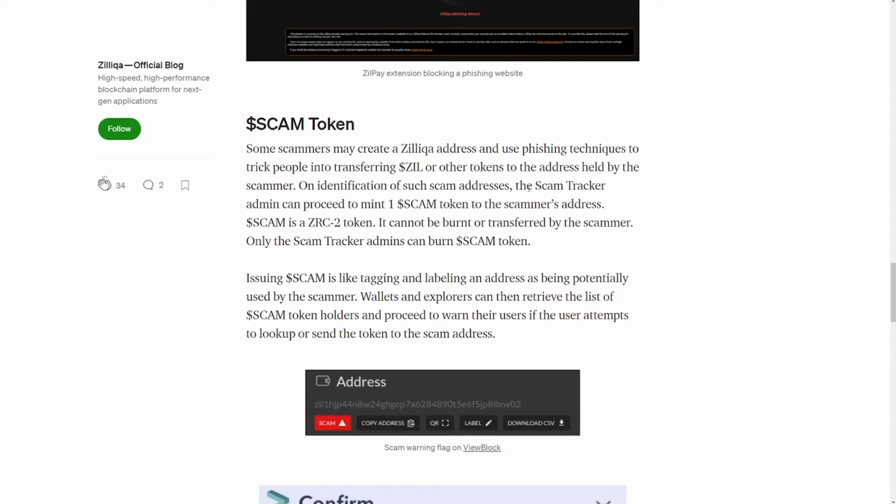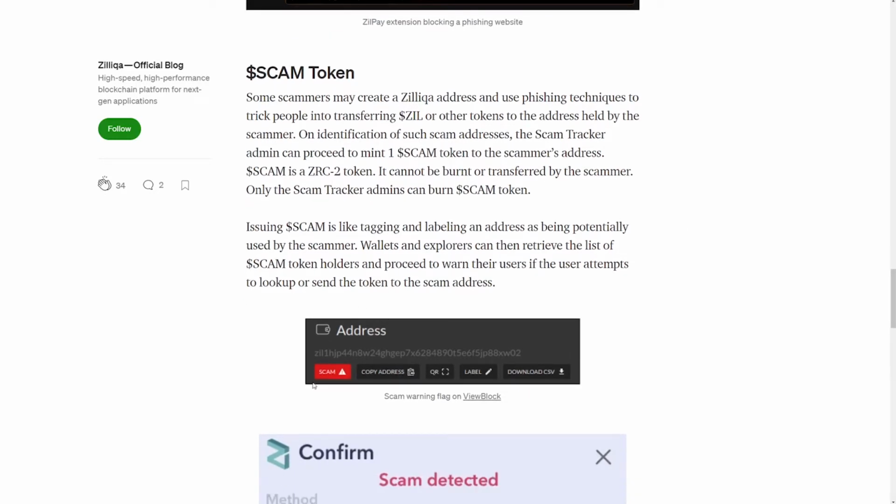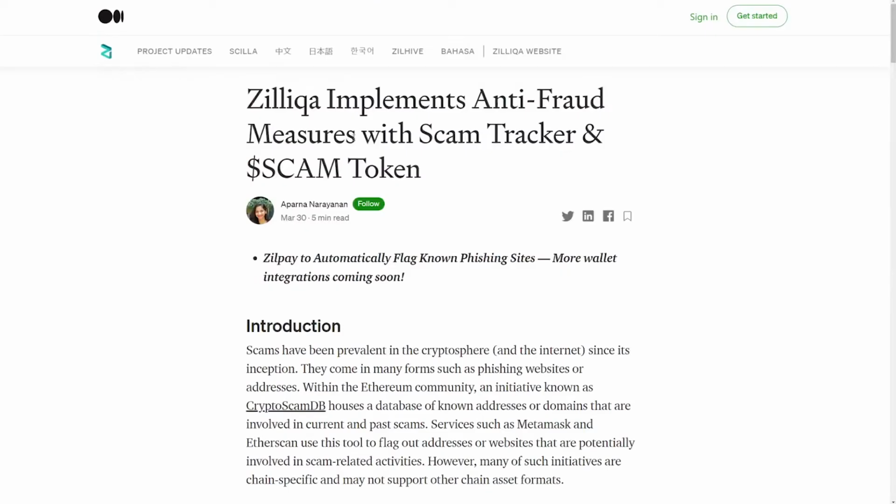When there is this address identified as a scam address, the scam tracker admin can proceed to mint one scam token on the scammer's address, which cannot be burned or transferred by the scammer, so it will just rest and stay on the address, and everyone on the blockchain will see that this address is a scam. Again, this scam token can be burned only by the scam tracker admins.